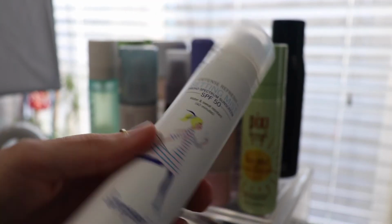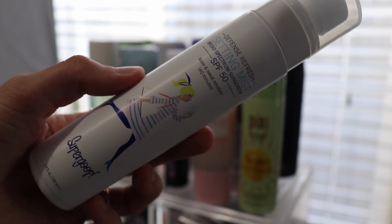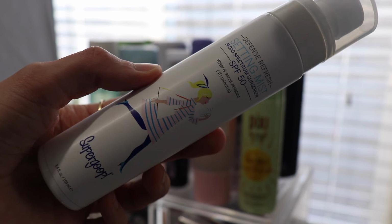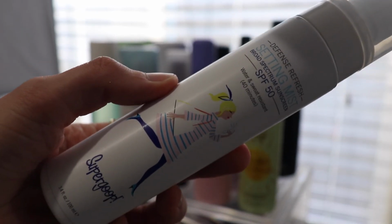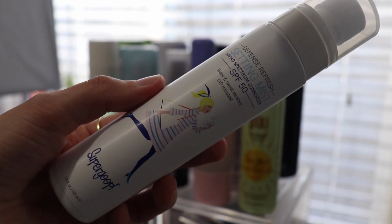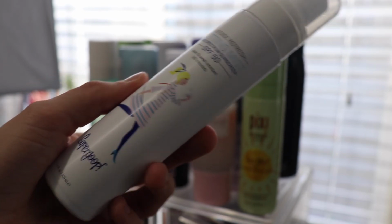Next, I have this Super Goop Setting Mist SPF Sunscreen 50. I just got this, so I haven't really tested it out very much. It does have a nice mist to it. I don't know how well the sunscreen is on it, but I am really interested in setting sprays and facial mists that have SPF in them, because I think it's so cool to throw in your purse and take with you if you're going on a bike ride or to the river, or if you're just having a long day, and just mist your face with a little SPF. It's super dope to me.